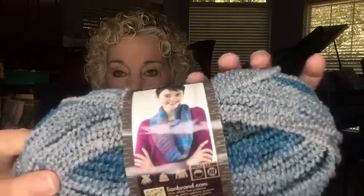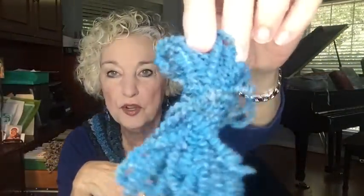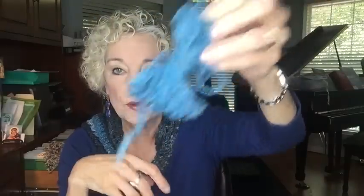Now, I made this from Textures, which is a yarn that is discontinued. I don't usually use yarn that's discontinued because if I run out, I won't have any way to order it. But I had 3 balls of this, and so I decided that I would make this up, and it took 1 ball to make it, and this is how much yarn I had left over. Almost none. A couple yards. So that's how much it took me to make this wrap.